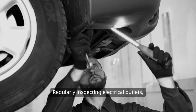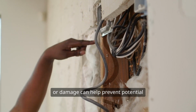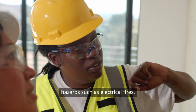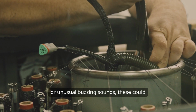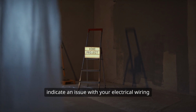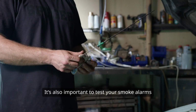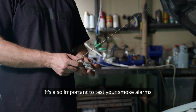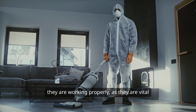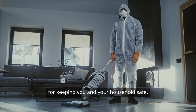Electrical maintenance is another area that requires routine attention. Regularly inspecting electrical outlets, switches, and appliances for signs of wear or damage can help prevent potential hazards, such as electrical fires. If you notice any flickering lights or unusual buzzing sounds, these could indicate an issue with your electrical wiring that may require professional inspection. It's also important to test your smoke alarms and carbon monoxide detectors monthly to ensure they are working properly, as they are vital for keeping you and your household safe.